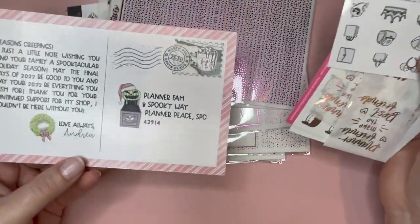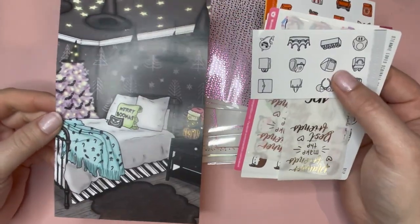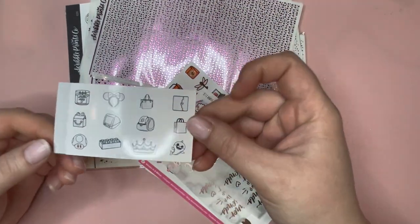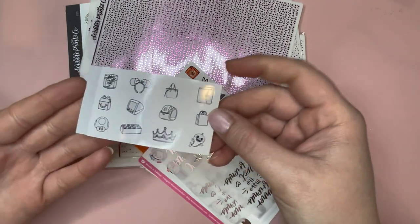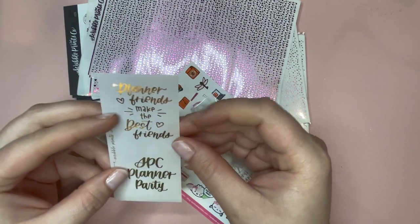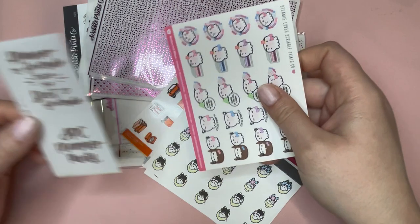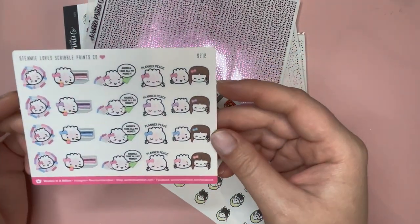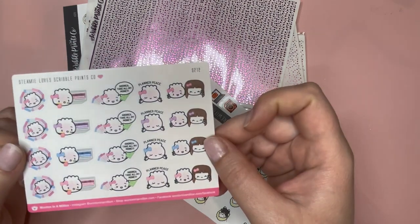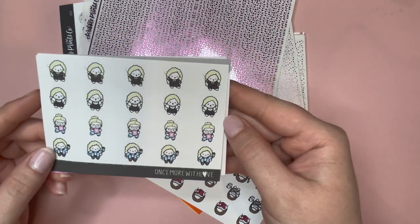So we have a journaling card, which is part of the Nightmare Before Christmas, the Christmas theme one. Love that. And we have this one. What is it? It just says freebie A. So cute little icons. And we have Planner Friends Make the Best Friends, SPC Planner Party. Then we have some Wonton and a Million. Cute little freebie there. Aww. Once More with Love.